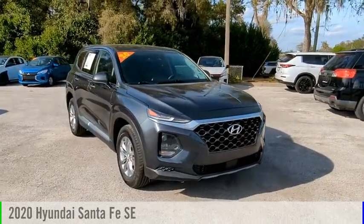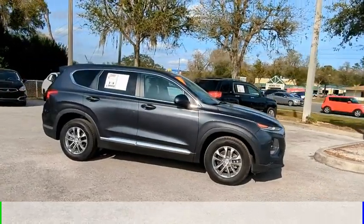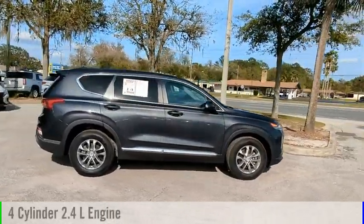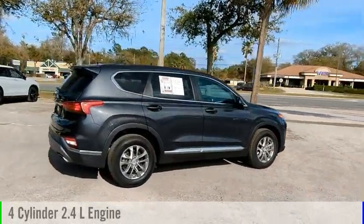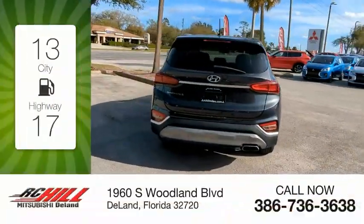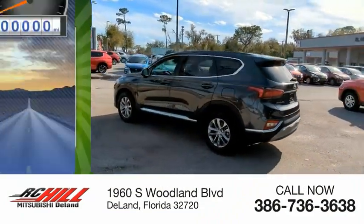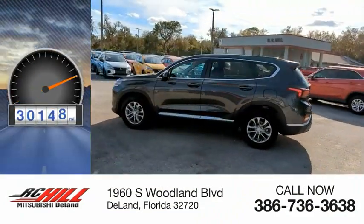Stop by and take a look at the 2020 Santa Fe. This vehicle is powered by a front-wheel drive, 4-cylinder, 2.4-liter engine and comes with an automatic transmission. Great fuel efficiency saves you money by requiring fewer trips to the gas station. This vehicle has less than 35,000 miles.